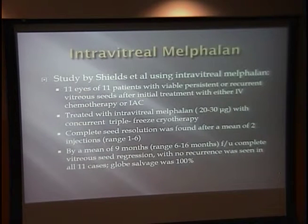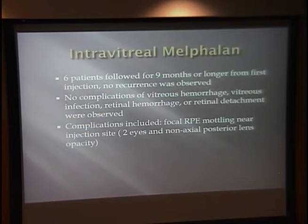They found complete seed resolution after a mean of 2 injections, with a range of 1 to 6 injections, and by a mean of 9 months, with a range of 6 to 16 months. At follow-up, complete vitreous seed regression with no recurrence was seen in all 11 cases, and globe salvage was 100%. In the 6 patients followed for 9 months or longer from first injection, no recurrence was observed.